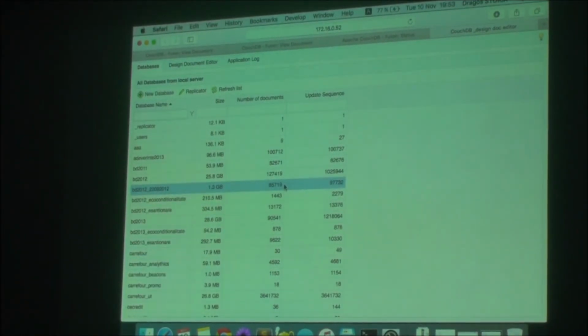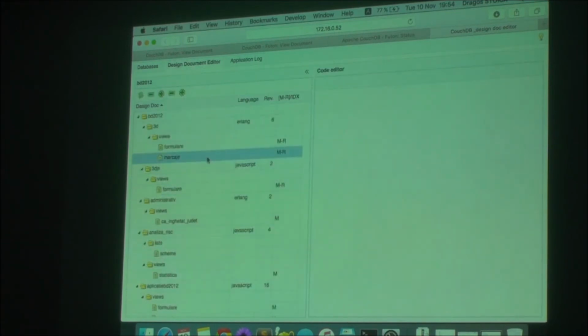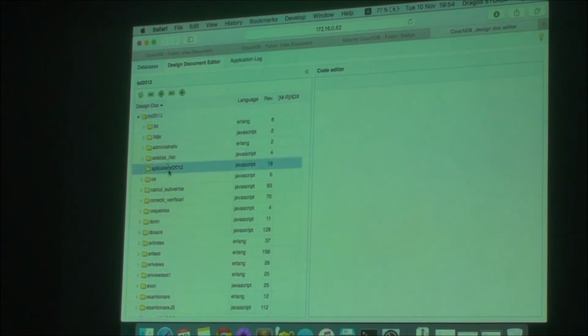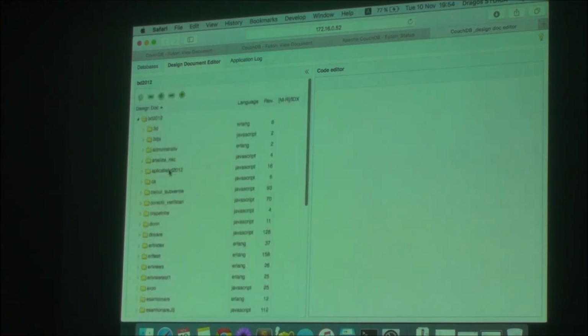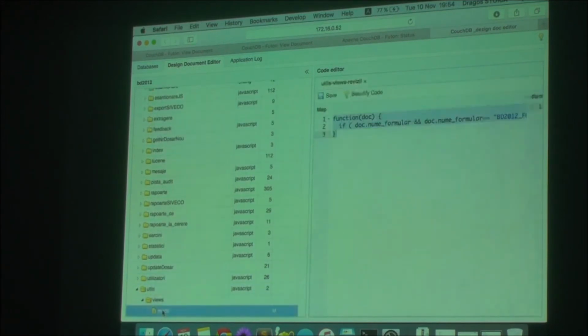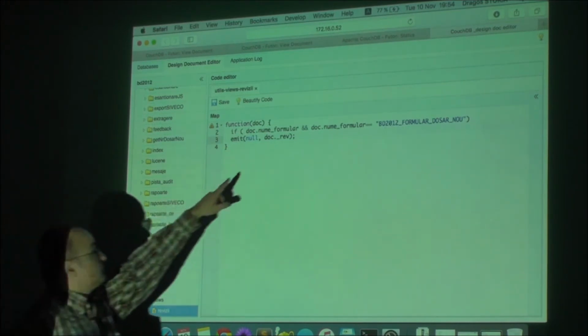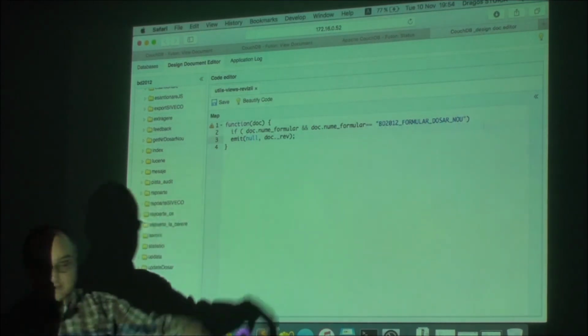Let's see the design documents the nice way. So this is our tool, design documents. What you'll see here is the list of all design documents. And what I launched there was this revision. It's not such a big function, but it will get this revision for each document.